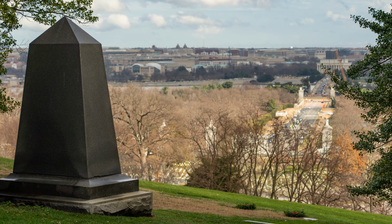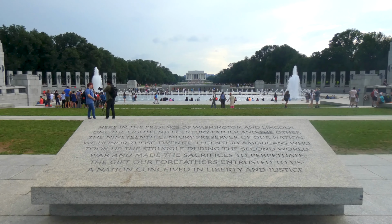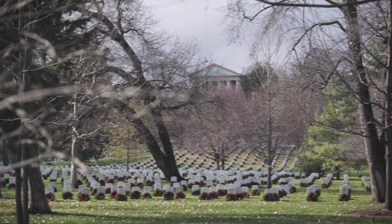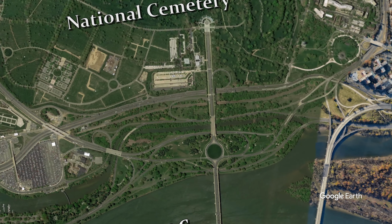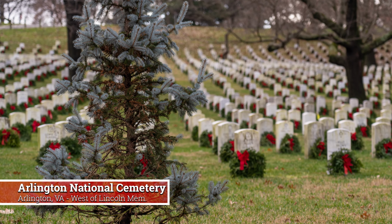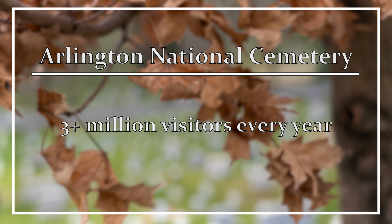As mentioned before, Washington, D.C. has a lot of very powerful memorials. The most striking for me has to be the Arlington National Cemetery, right across the Potomac from the Lincoln Memorial. The massive final resting place of almost 500,000 veterans and spouses sees around 3 million visitors each year.